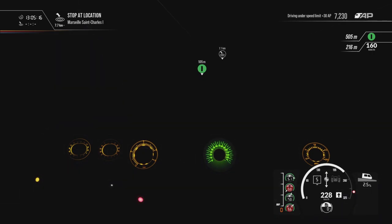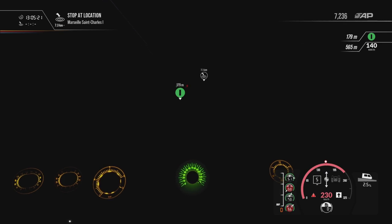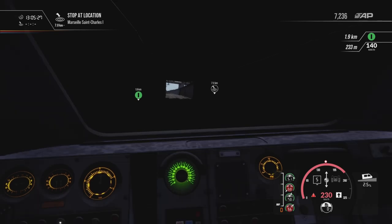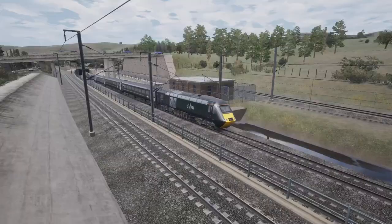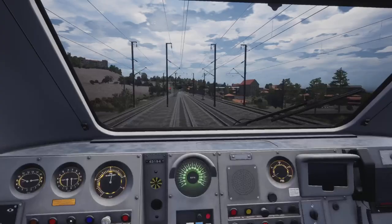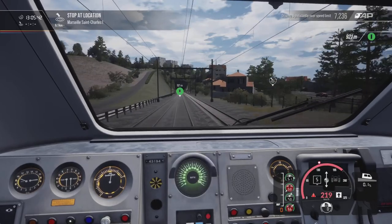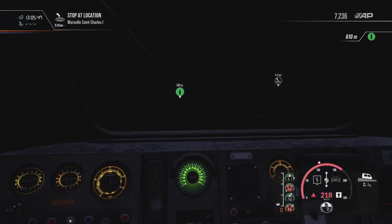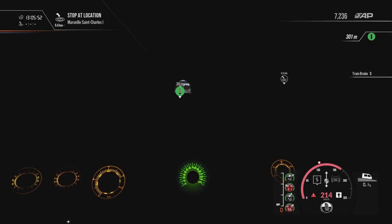Yeah, because of the incline, we are going super duper fast now. We're now going over the speed limit. But how good does that look? Here we go. Oh yeah! Nice. Okay, so this is probably where we're going to need to start slowing down.